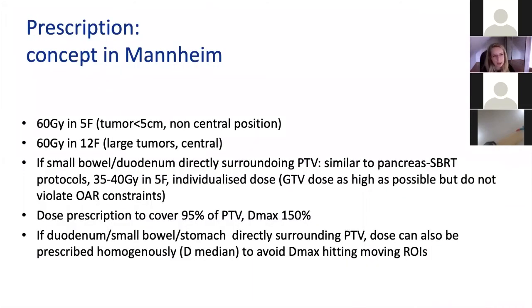Okay, so in the meantime, what do we do in Mannheim? If it's possible, we apply 60 Gy in 5 fractions for tumors which are smaller than 5 centimeters and not central. If the small bowel or duodenum directly surrounds the PTV, then we apply similar protocols as pancreas SBRT. So 35 to 40 Gy in 5 fractions with an individualized dose.